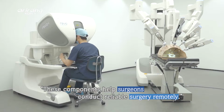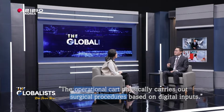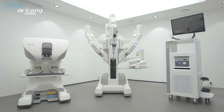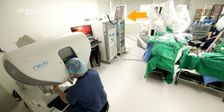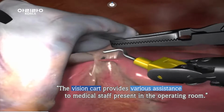So the whole concept is the surgeon would sit apart from the patient in a cockpit comfortably. The actual carrying out of the motions controlled by the surgeon is done through a robot, what we call the operational cart. The third component is what we call a vision cart, and it's for the assistants in the operating room. There are many other doctors or assistants that go into the operating room to help out the surgeon. They will look through the vision cart and see what the surgeon is performing, the surgeon's requests, and the condition of the patient and everything. So there are 3 main components of the robot.